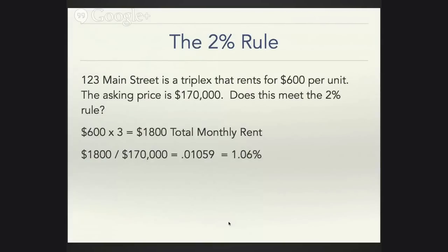Does it meet the 2% rule? Well, $1,800 total monthly rent divided by $170,000 is just 0.01059, which in a percentage is 1.06%. So no, it does not meet the 2% rule. It does meet the 1% rule. It's better than 1%, but it's not quite 2. It's not even 1.5.